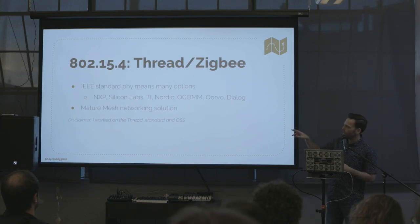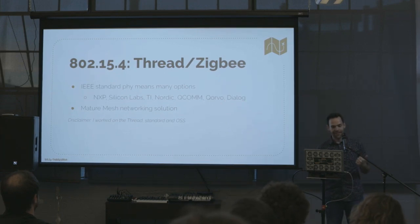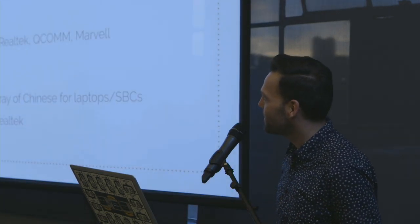NXP and Silabs and TI have been the bulk of the market for a long time, but there are all these other vendors. And it can actually be used for mesh networking, which is a talk I won't give, but I worked in mesh networking in 802.15.4 for a couple of years. So if you want to talk about mesh networking, I can talk your ear off. And oh, by the way, Wi-Fi mesh is not quite mesh. It's mesh-ish is what we call it. That's a side note.